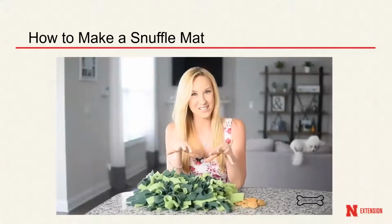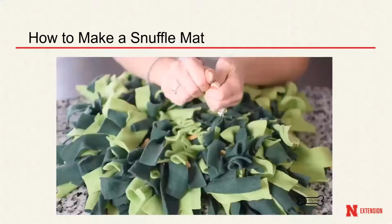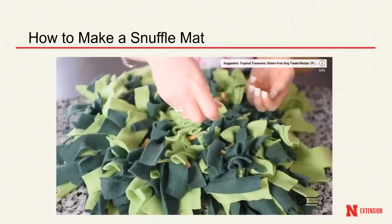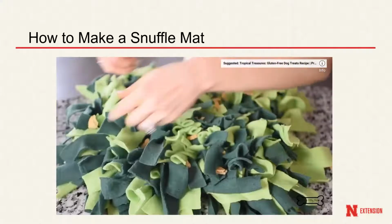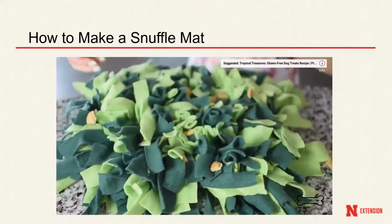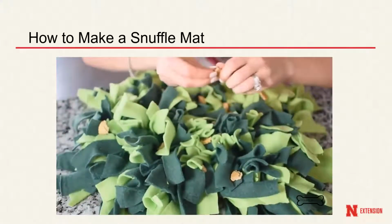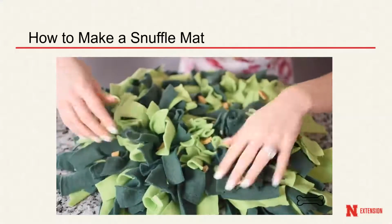So the next thing you want to do is give it to your dog. First we're going to fill it with some treats, obviously, and I'm just going to break them into little pieces. Now, if your dog has never done a snuffle mat before, I would recommend just putting some right on the top to let your dog see what is inside, right? Let them see the treats.